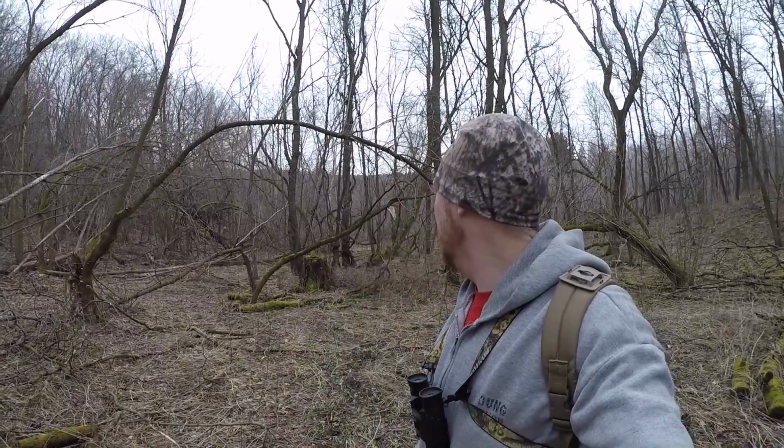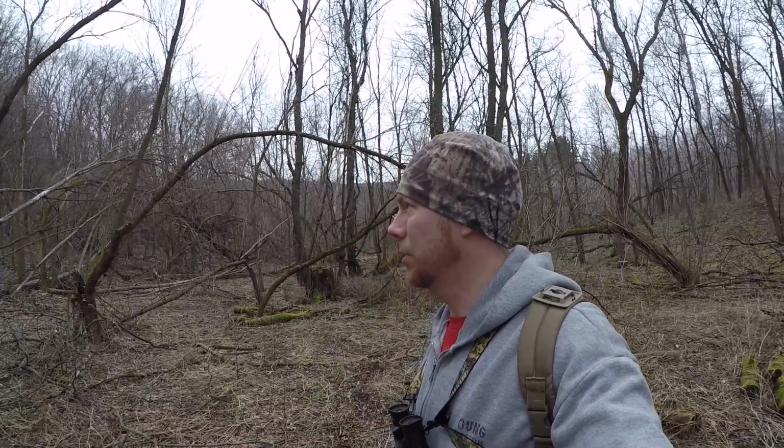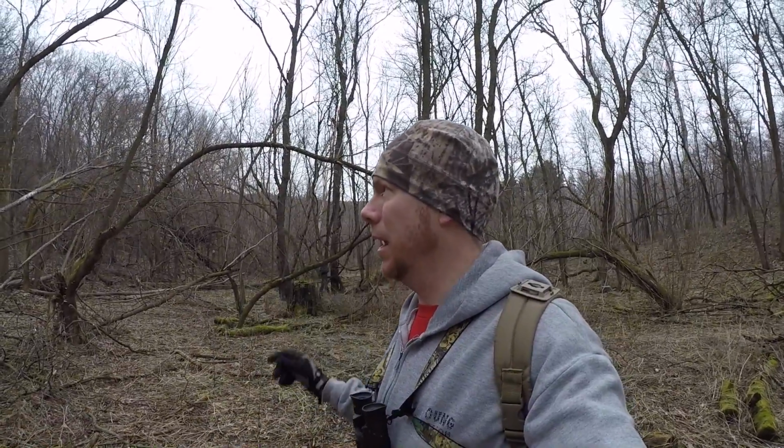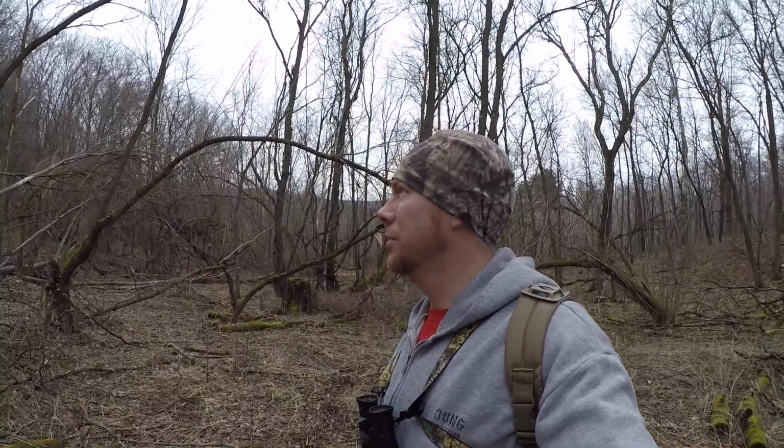You can kind of see behind me, it's really thick and nasty, and there's a ton of deer sign down here. I've been down in there before and seen 20 rubs, 20 or 30, that I could count standing in one spot, just looking around and looking at them. And they're all pretty nice ones. I mean, not little pencil size. So I know there's really good deer activity down there. I'm going to go down and check that out. They would like to bed there.